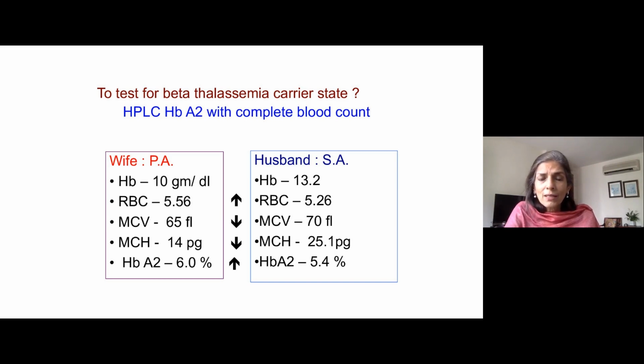And this is a couple who both are carriers. Don't go by the hemoglobin alone, because you can have a normal hemoglobin in beta thalassemia carriers. So we look at an RBC count which is increased for the hemoglobin, we look at low levels of MCV and MCH, and we look at an elevated hemoglobin A2. You need to make sure that wherever you are sending it, your HPLC hemoglobin A2 report gives a combination of hemoglobin, RBC, MCH, and MCV.